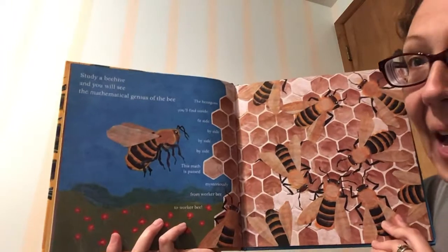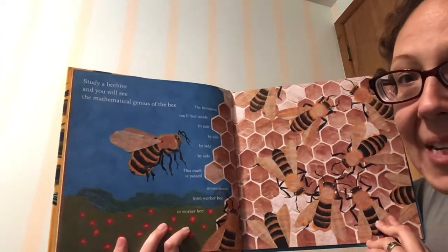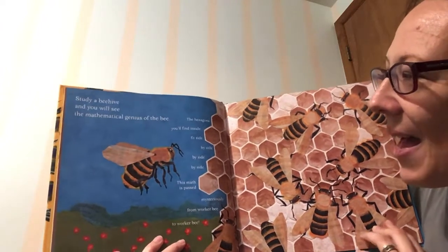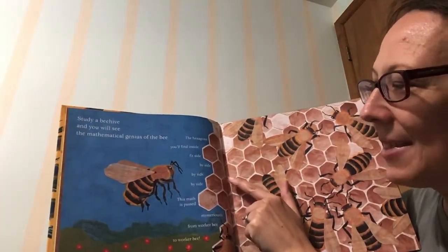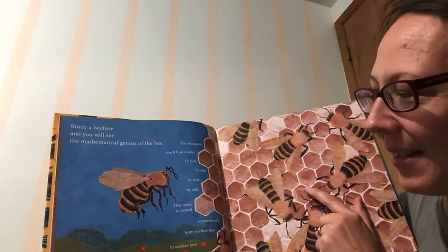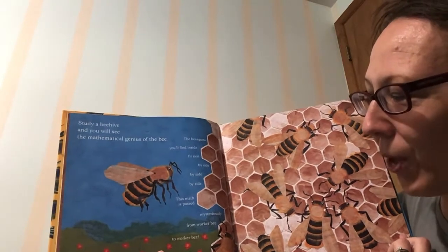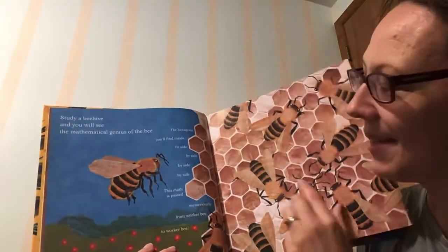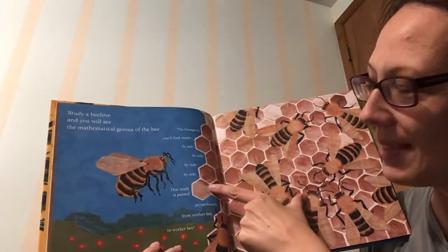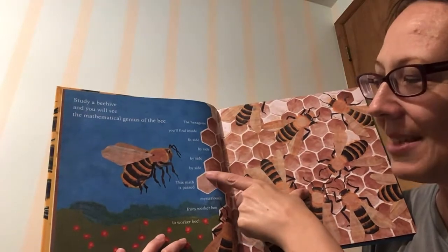Study a beehive and you will see the mathematical genius of a bee. The hexagons you'll find inside fit side by side by side. This math is passed mysteriously from worker bee to worker bee. A hexagon is a shape with 6 sides. 1, 2, 3, 4, 5, 6.